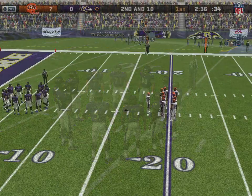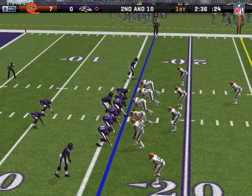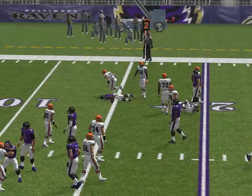Second and 10. Ball on the 16-yard line. Cincinnati lines up in a 4-3. Deep. Number 37 is there on the stop at the 17-yard line.